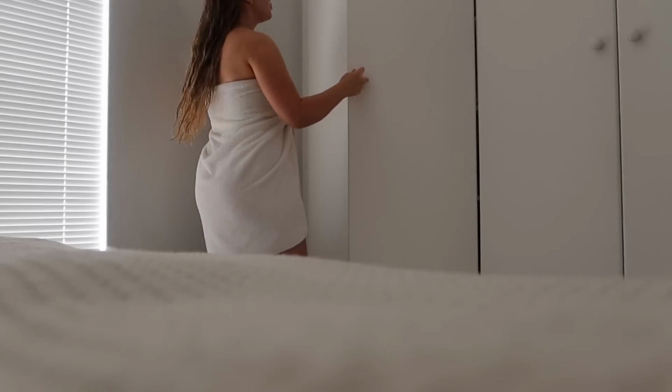But I thought I would get dressed now, and thought it would be a good idea to share maybe two or three cute, comfy at home outfit ideas, because I always get so many requests for them. So yeah, I'm gonna show you what I'm gonna wear, and then maybe two or three options of what to wear to still look cute and comfy at home.